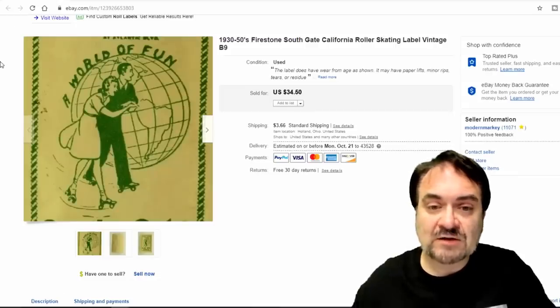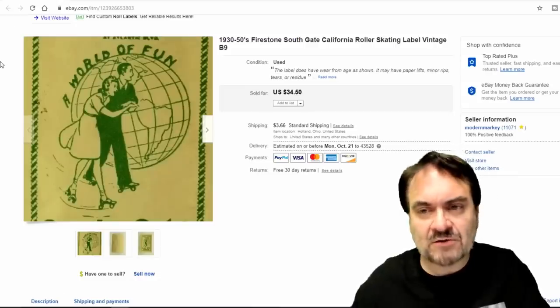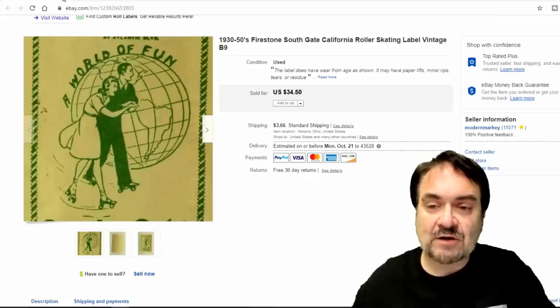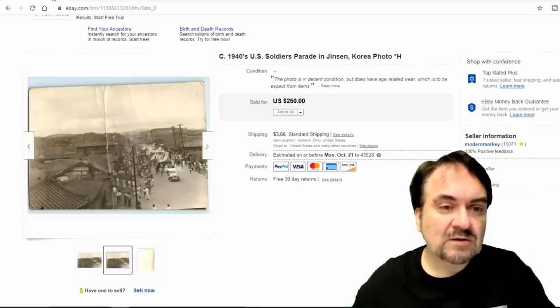Here is a roller skating label. This one I sold for $20. I've got another one back down here that I sold at full price for $34.50. I sell these constantly.